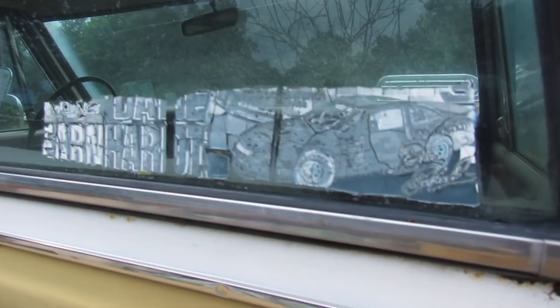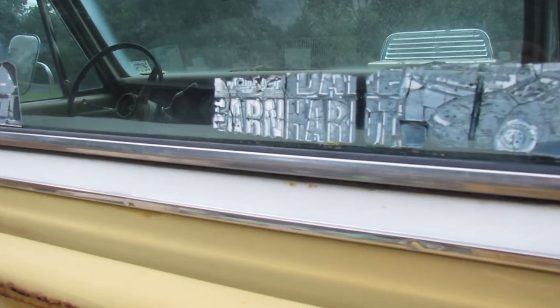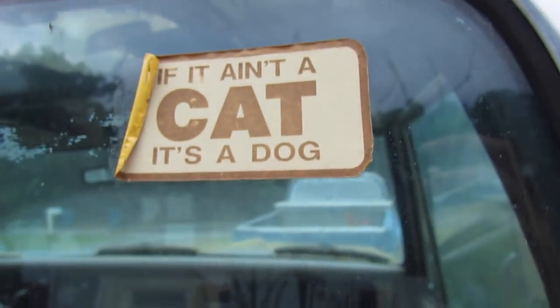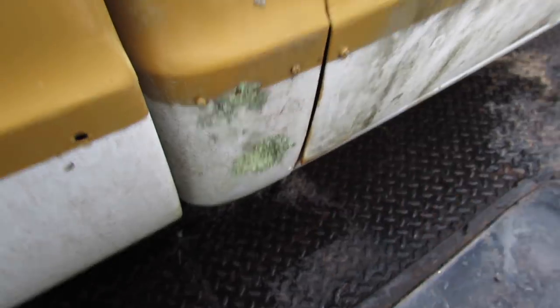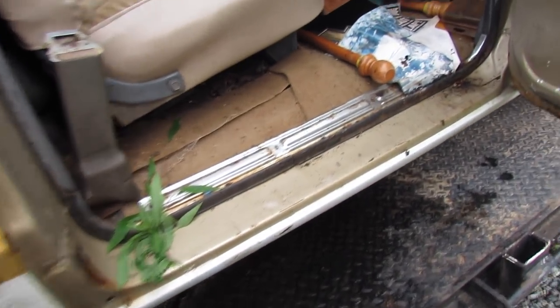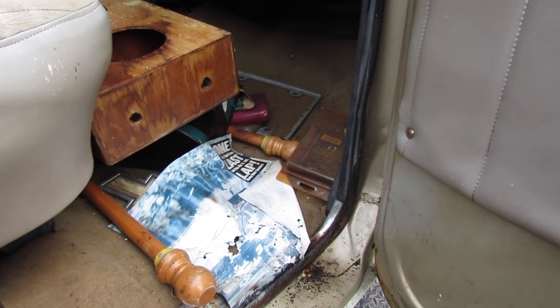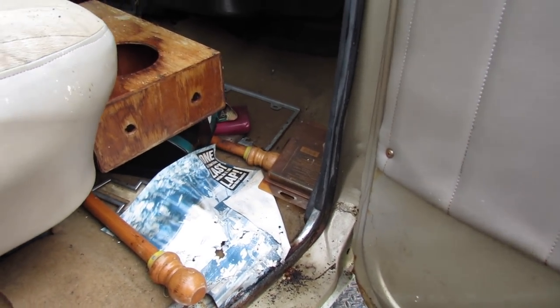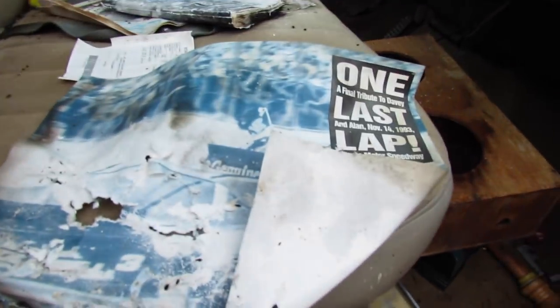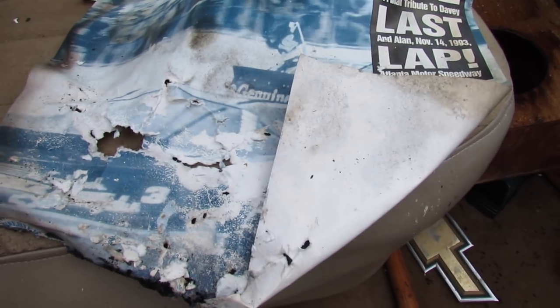There's an old Earnhardt sticker. It ain't a cat, it's a dog. Only some of you will get that. I'm liking this truck. Tribute to Davy Allison.